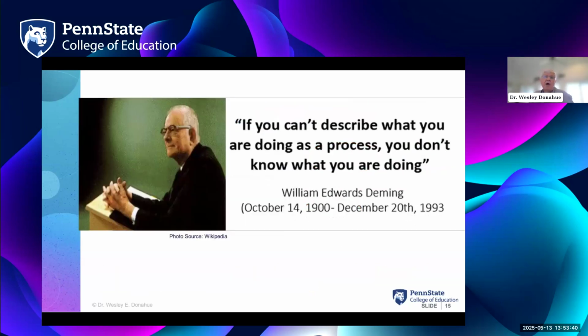So this gentleman here, why do I have him? His name is Edward Deming. And you see his quote, if you can't describe what you're doing as a process, you don't know what you're doing. Well, Edward Deming is known as the father of quality. He was actually a statistician and a mathematician, and he died back in 1993. But back in the 70s, he went to the big 3 automakers in the US, Ford, Chrysler, and GM, and said, you ought to focus on quality.